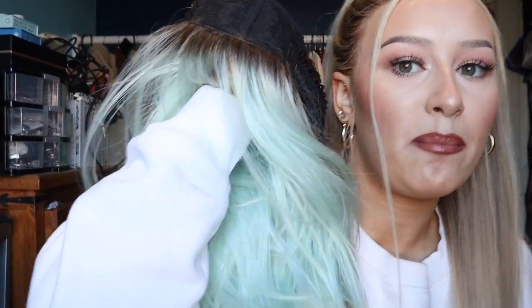So just to compare here, I've got lace on mine, so it looks a lot more realistic. Obviously I've got these here which are in the way, but you can see mine graduates into my head. You can still see parts of my scalp, which you would with normal hair.